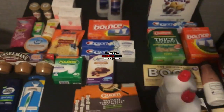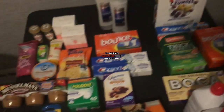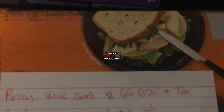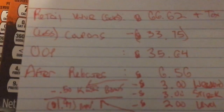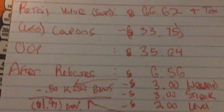Okay, so you heard all that overage. There was a lot of overage. Let's talk math. Retail was $66, $62 plus tax, but that doesn't even include sale price. A lot of these items in the mega event would be much more if it wasn't for sales. Less $33.75 in coupons, so out of pocket was $35.64. After rebates, it was $6.56. I got $3 Weekend Warrior, $3 for the Streak, and $2 for Level 4. I also got back 50 cents for the Kashi bonus, which I guess was for doing it twice. So, all this was a $1.94 moneymaker.